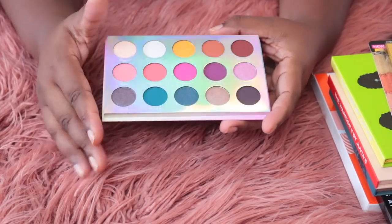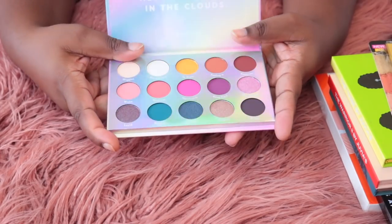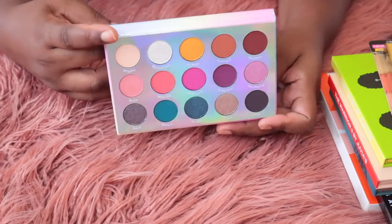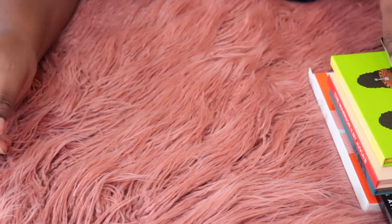I do love the Colourpop formula. You will see a lot of Colourpop color palettes coming through this collection. So that's the first one.